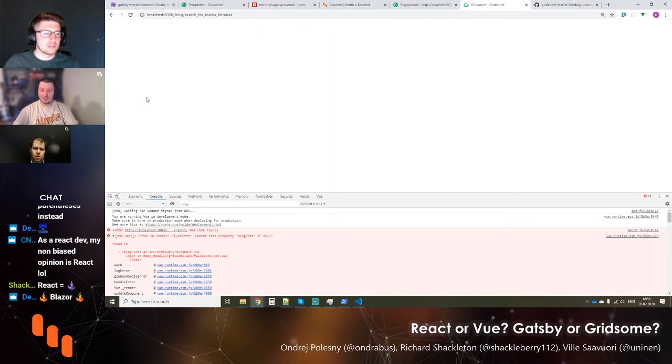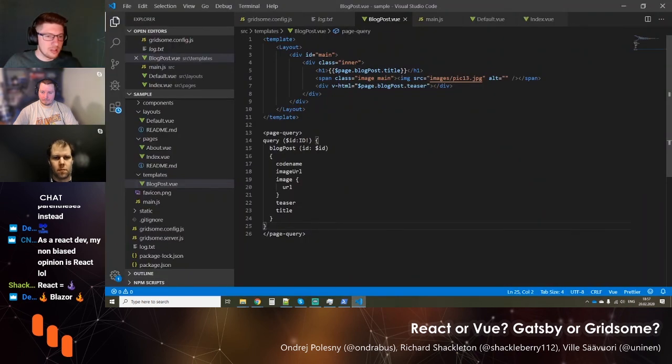I mean, I have no idea. Yeah. First time I've even seen Gridsome. I'm just looking at a template that I know works because I have it in a different project, and there I'm just using the $page.invitee, and that's exactly the same.